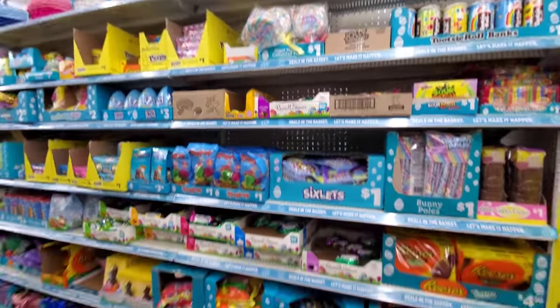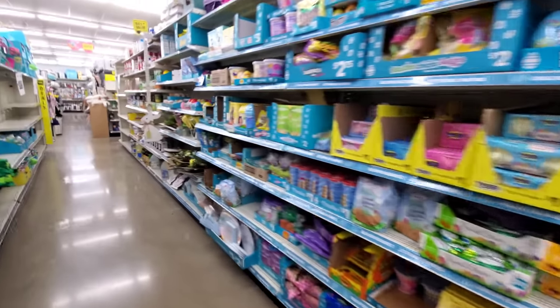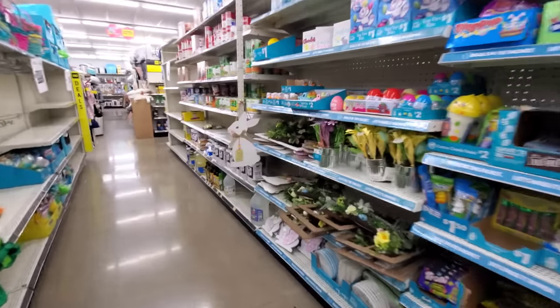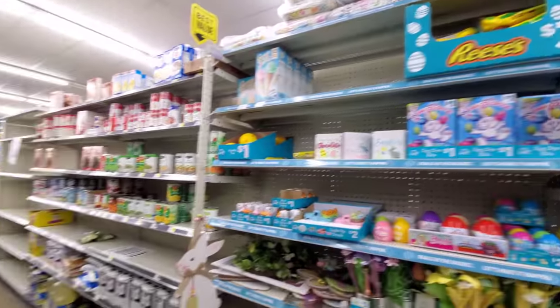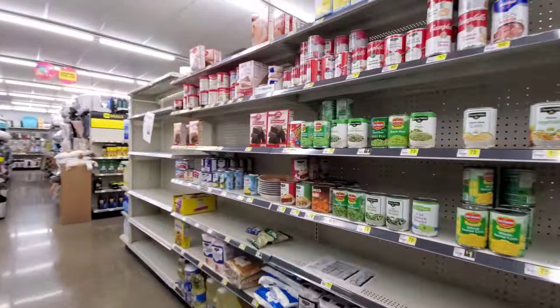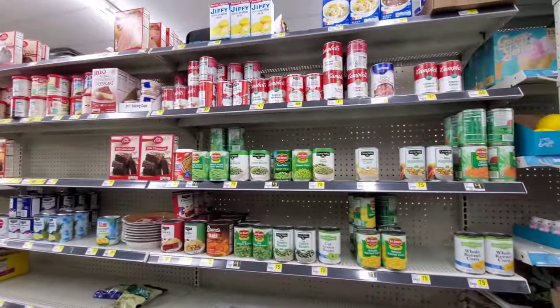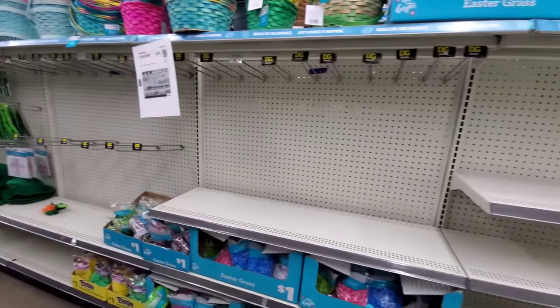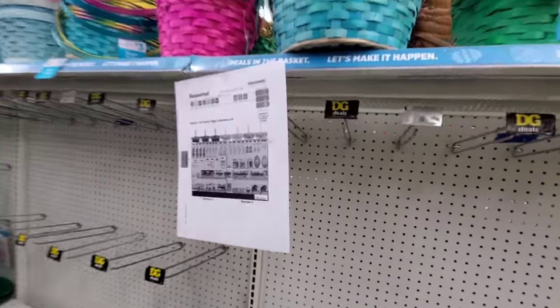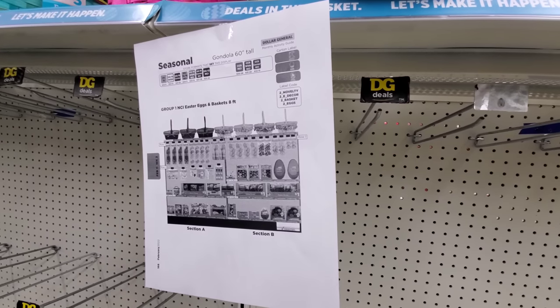Wow, decor? Oh, here we go, Easter goodies. Lots of Easter goodies. We'll do an Easter video at another time, though. I'm just basically doing a store tour here. Easter decorations. I'll have to put mine up soon. More food. Well, for Easter dinner. Makes sense, though. Over here, they have Easter grass, and they don't have everything out yet. You see, they're still working on the seasonal planogram.